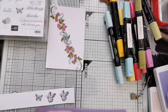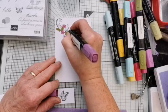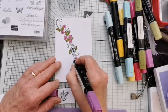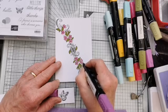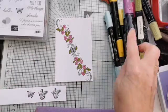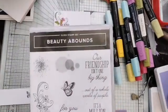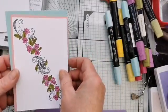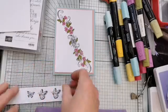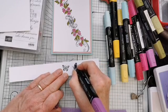I did also grab a dark Rich Razzleberry, so let's just come over these spots with that. There we go. Pretty, pretty. Then we've got our butterflies. Let's use a bit more Rich Razzleberry in here.